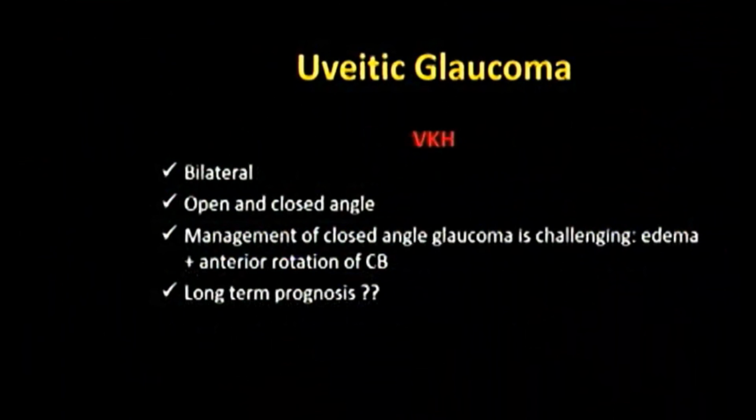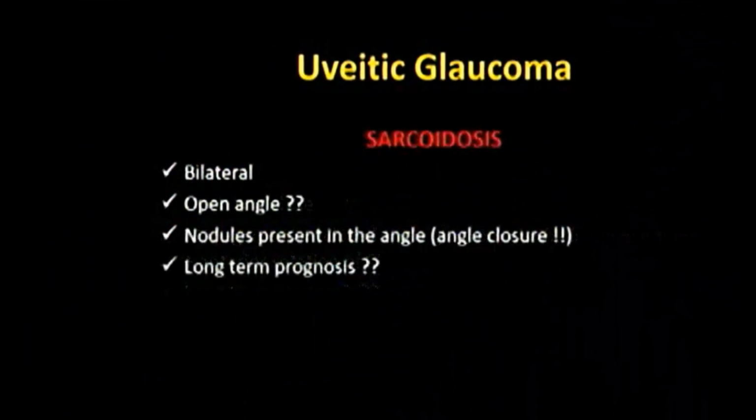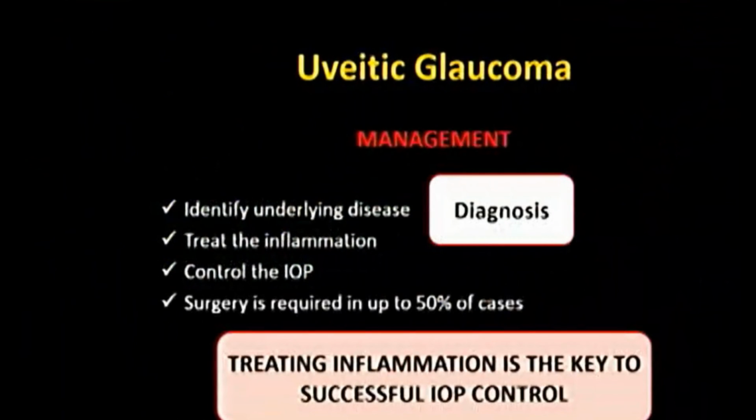Again, VKH is a bilateral disease and can present with an open or closed angle. The management of closed angle is challenging because there is edema and anterior rotation of the ciliary body. The long-term prognosis of uveitic glaucoma associated with VKH is unknown because it depends mostly on controlling the inflammation. In sarcoidosis, again, there will be bilateral disease. Most cases might have an open angle, but sometimes with the deposition of granulomas in the angle, you might have synechial angle closure. The long-term prognosis as well is not known.